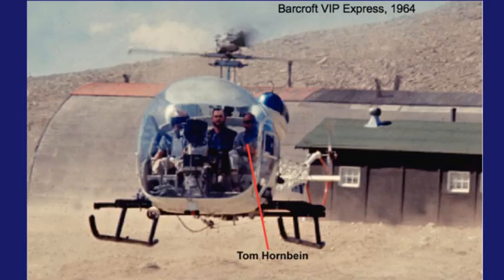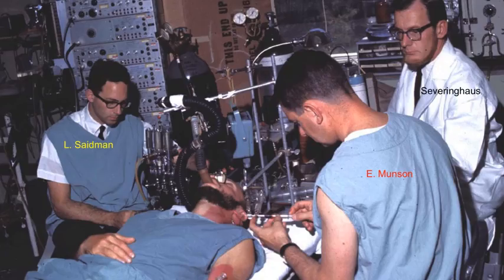Tom Hornbein joined us by helicopter in 1964, and here he is arriving by helicopter at Barcroft. This was just a year after he ascended Everest by the West Ridge. Hornbein is the subject in this picture. 15% nitrous oxide is being mixed by Larry Seidman, some of you know, using old flow meters. Internal jugular bulb blood was sampled by Ed Munson. Both of them were UCSF anesthesia postdocs that year.